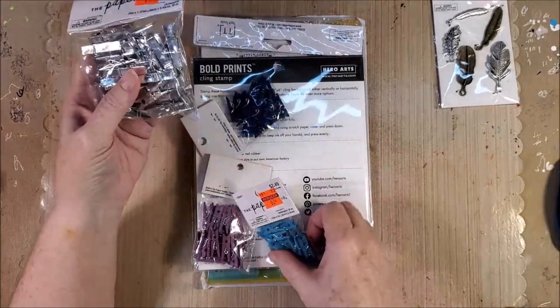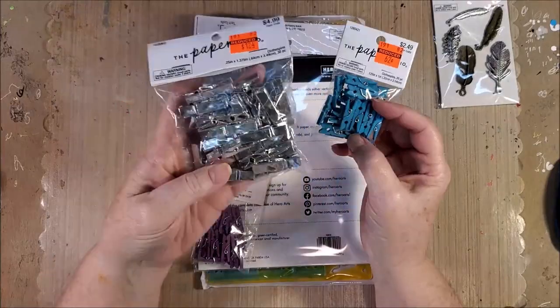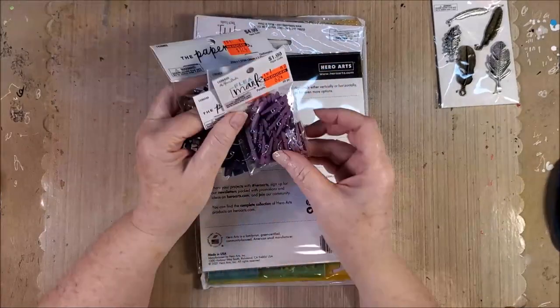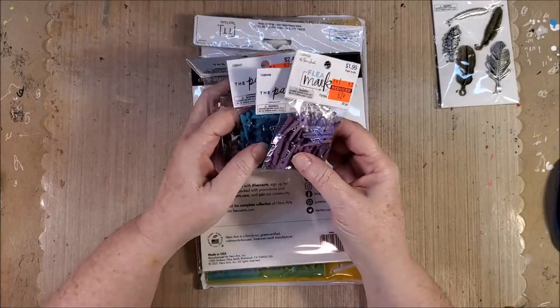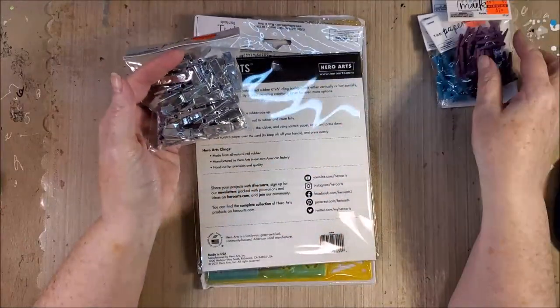And then I had gotten some of these tiny little clips in silver, and I got some bigger ones, and I got some of the colors. I wasn't going to, but then I decided these are colors I might use in a journal, and I think they're really cute for clipping tags and things in.